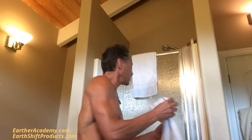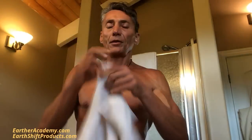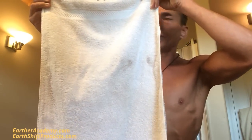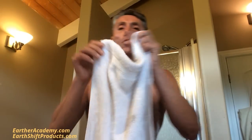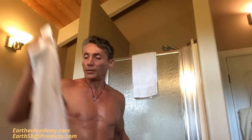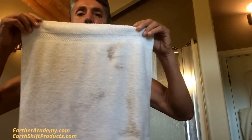I kept these here because I was going to do this. Well, this is yesterday's towel, and you can see, look at that. This is after I've soaped. I put soap on my body, and I'll show you the washing techniques that I do. So there's yesterday's towel. Okay, here's the day before. Look at the stuff that comes off. You can see these towels were white, and now they're sort of yellowy. This is why a lot of people's skin turns yellow. You've got to use the right solutions.